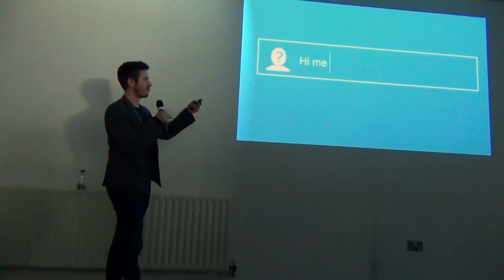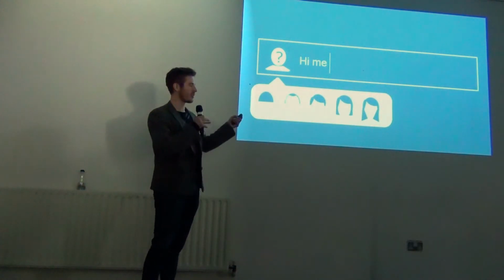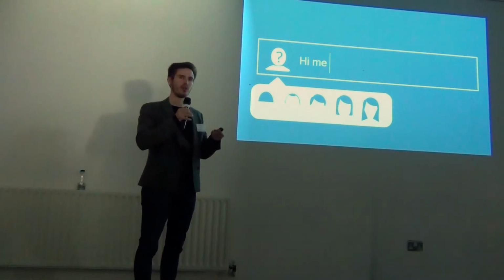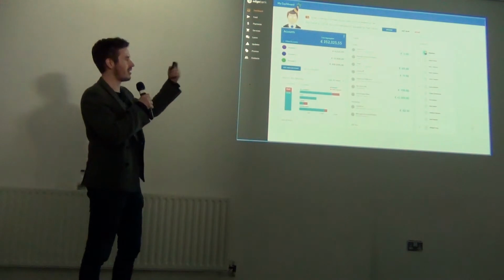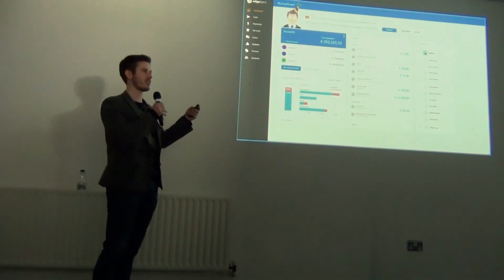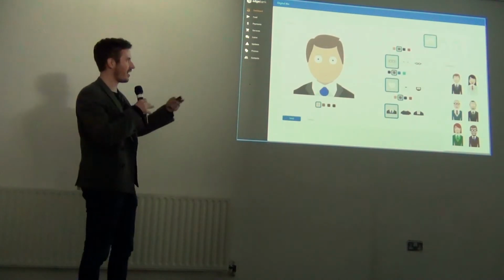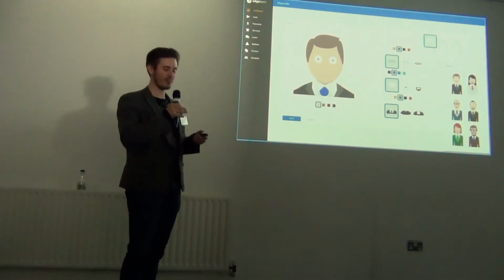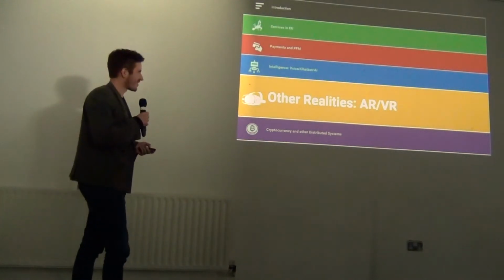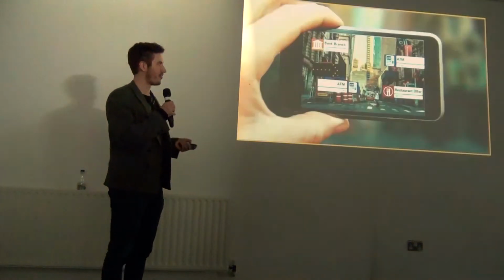So we call it Digital Me, and basically it's something that you can customize and train a model. This is the guy who welcomes you into the portal. He suggests ideas, for example for birthdays, when he finds that data in the social networks. And you can customize it to make it look like yourself if you want to, as you can see, like South Park. So, all the realities: AR, VR. And I'm going to go very quickly.